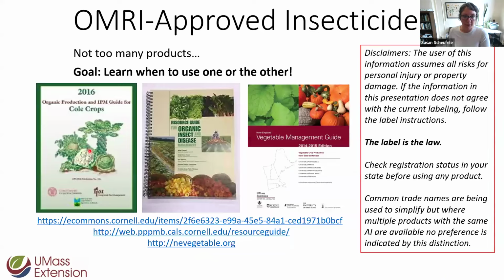So how do you know what to use? There are a couple of good resources. New York State IPM maintains a list of organic production guides. There are a lot of different ones for vegetables, and this is just one example. This one gives a lot of information on how to grow brassicas, but also how to manage the insect and disease pests organically. It will rate things like neem oil versus BT versus Entrust for the different pests.